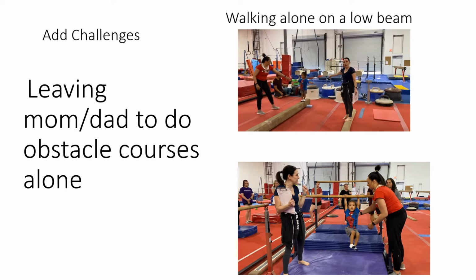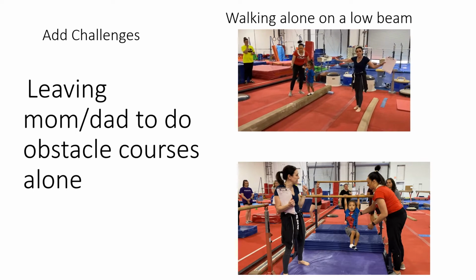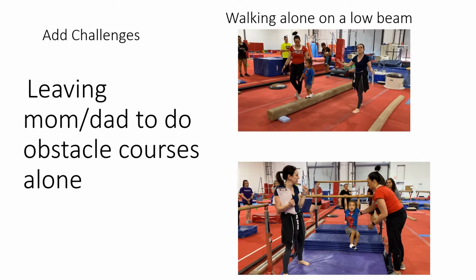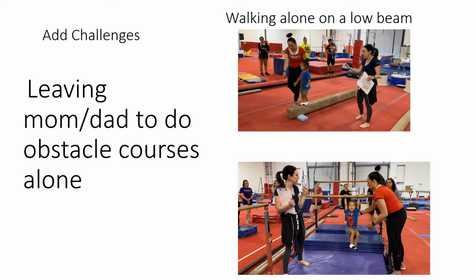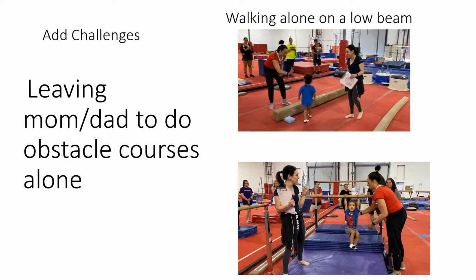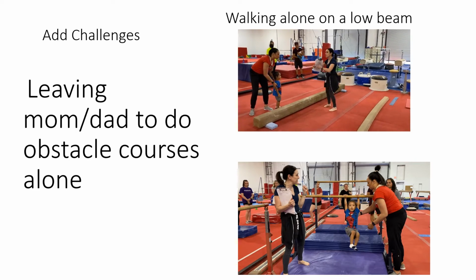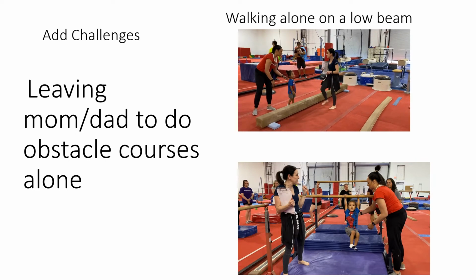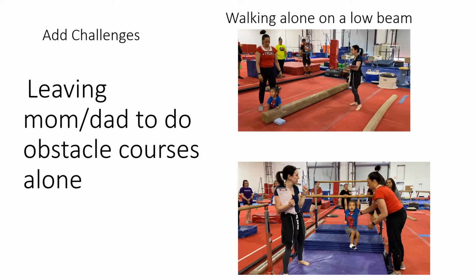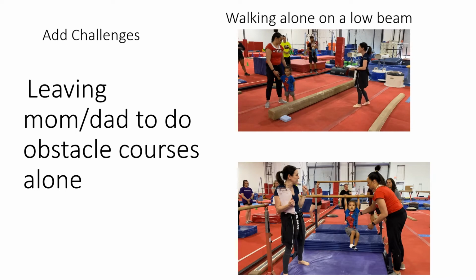So some of the challenges are starting to walk on the beam without mom or dad's hands. That's really, really hard. So you start on a low beam, but you keep holding their hand until they feel really comfortable. So that way they don't feel afraid of the beam. Excellent. The other thing you want to tell them is on the high beam, you always want your hands around their waist in case they step off. So if you're just holding their leg, you can yank them off and they can slide down the beam or get hurt. So you want to keep your hands close to their waist. So those are 2 things about walking on the beam.